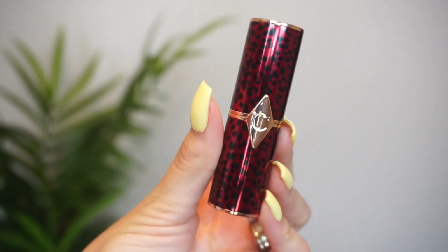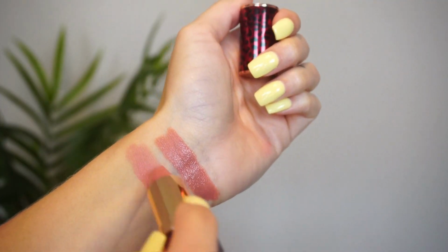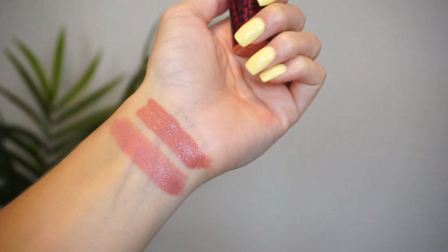Next up we have the shade Dance Floor Princess. This one comes in this cool red leopard print here. This one is described as a pop pink lipstick, and this one is in homage to Kylie Minogue. So again, this one is Dance Floor Princess.